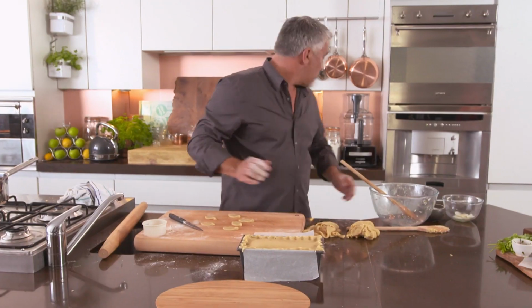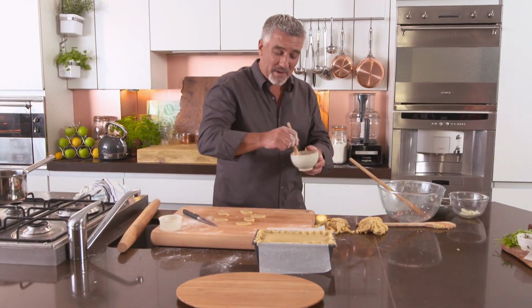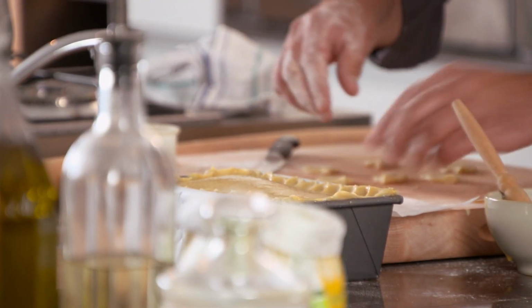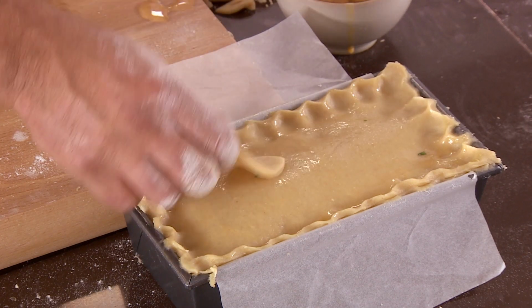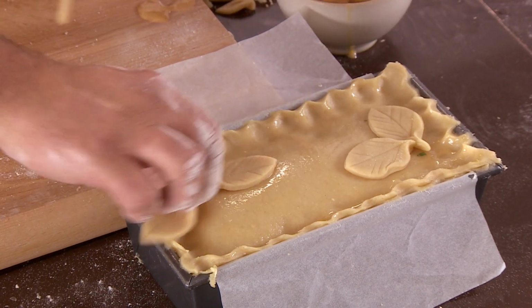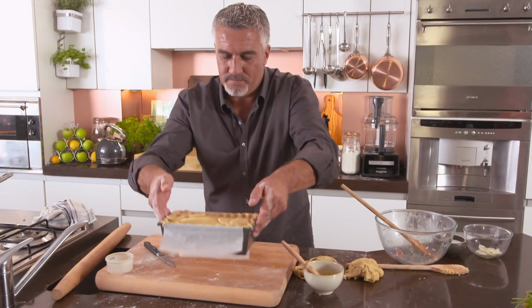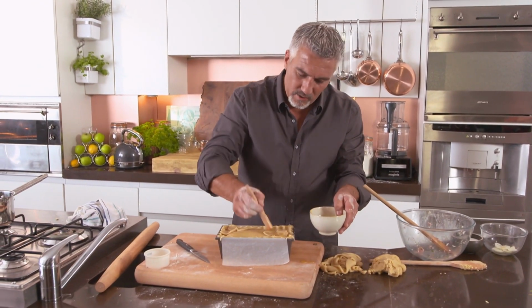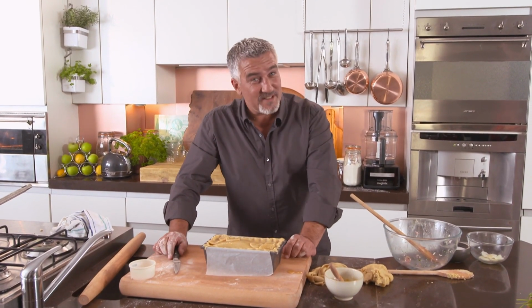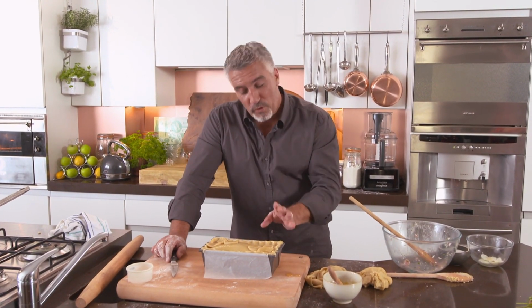And once you've done that, I've got some egg wash here, which is basically just a beaten egg. Brush it all over the top. Get your leaves and just pop them on wherever you want, really. Just makes it very decorative on the top. Again, brush that, a little bit of egg wash. And that's it. It's as simple as that. That is a pork and egg pie.